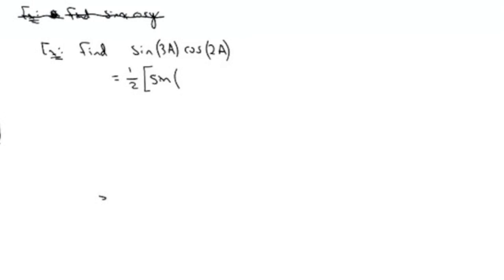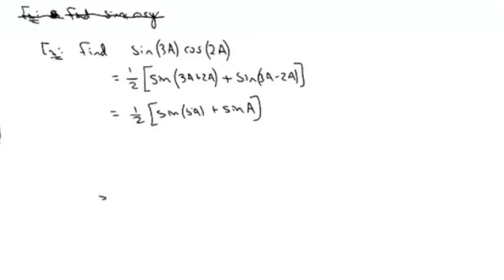one half sine of x plus y. So if x is 3a and y is 2a, this becomes 3a plus 2a, plus sine of 3a minus 2a. And then simplify. This is a half of sine of 5a plus sine of a. And that's it.